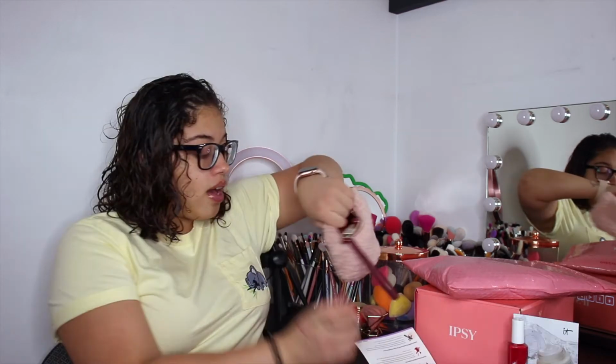Okay. This is the Color Club Nail Polish in Regatta Red, and it is full size, obviously, and it is $8.50.